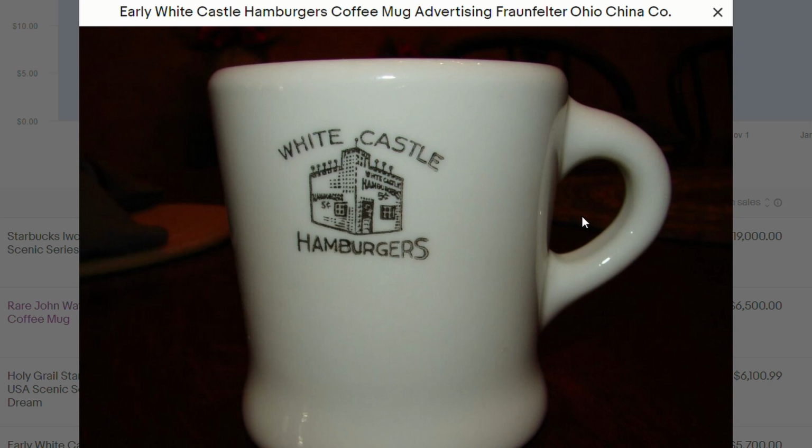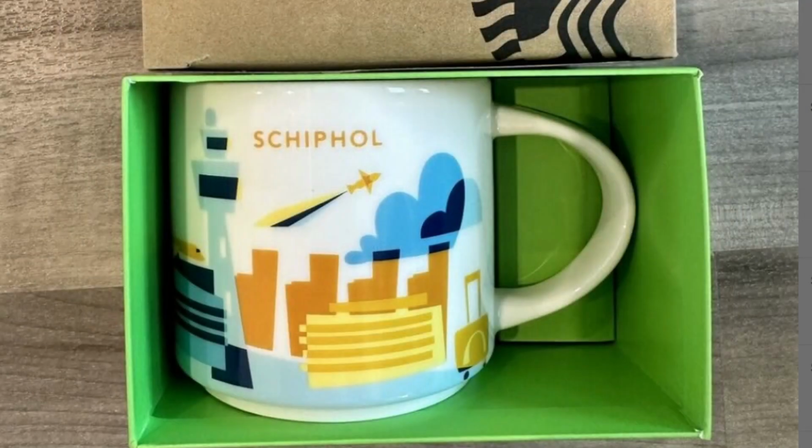So keep your eye out for these White Castle, the McDonald's, things like that. These will sell pretty well. Okay, and here's the coffee mug that sold for over $1,700.